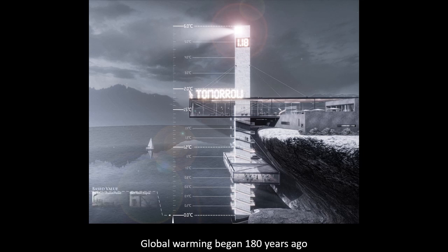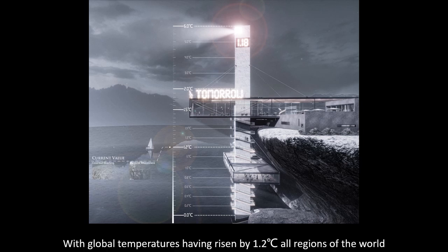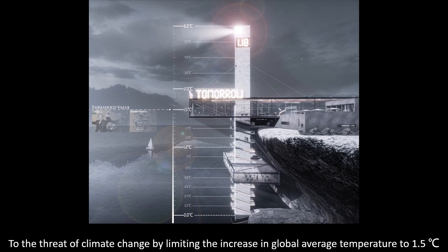Global warming began 180 years ago, and the warming of the planet has been linked from the beginning to the rising concentrations of greenhouse gases caused by the Industrial Revolution. With global temperatures having risen by 1.2 degrees Celsius, all regions of the world are facing unprecedented changes in the climate system and adverse climate impacts. The Paris Agreement, reached in 2015, sets out to strengthen the global response to the threat of climate change by limiting the increase in global average temperature to 1.5 degrees Celsius.